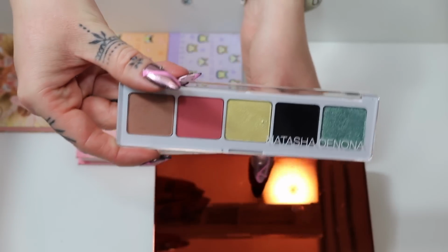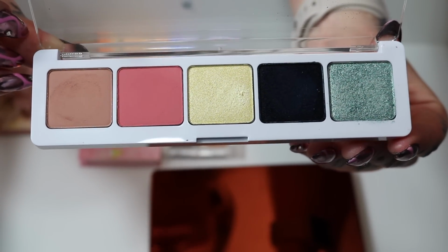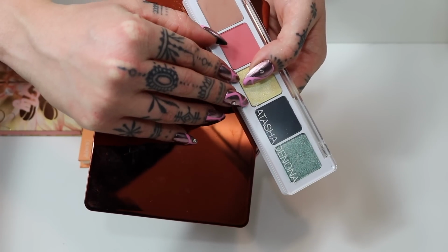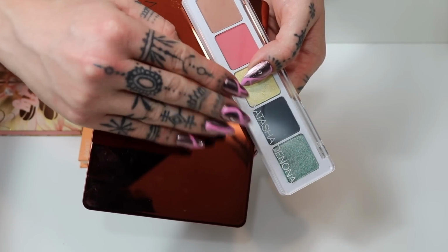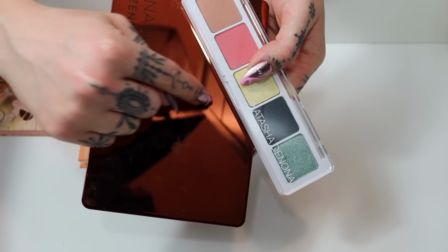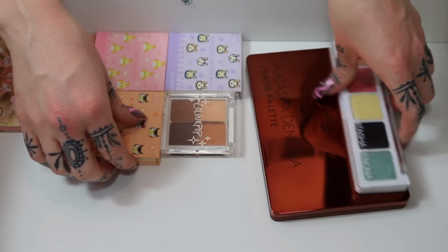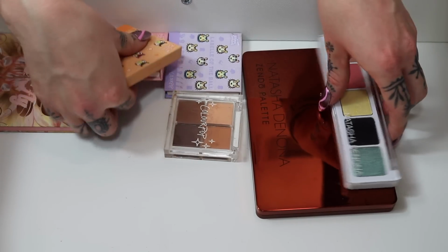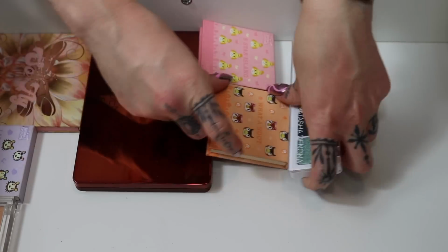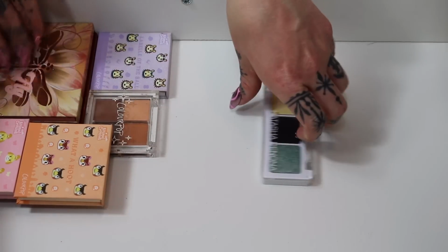I've got 2 by Natasha Denona. I've got the Jubilee 5-pan shadow palette and the Zendo 15-piece palette. Love the quality of her shadows. These were one of the best things that I ended up actually getting from my subscription boxes, because otherwise I would not have been buying the Natasha Denona stuff because it's just so expensive. But yeah, these 2 can stay put. This one's super reflective though, so I am gonna stack some other eyeshadows on top of it. That way, hopefully it's not reflecting everything while I'm talking, so we'll uncover it at the end.